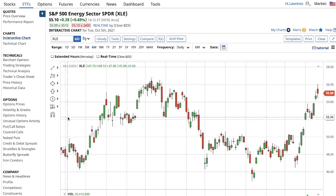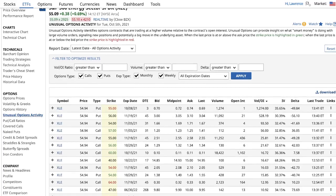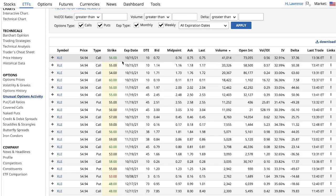And let's look at the unusual options activity on XLE, and let me show you what's being purchased on it. So let's look at the volume. There's a lot of volume, and look at the calls. I mean, yeah, this expires in 10 days. Look at the calls being purchased. You can pick up some of these calls at around $100 or less than $200 at this strike price. And look at the volume amount. That's a lot of volume with the open interest and people still trying to get in or get a sale. Look at that. That's a lot of volume.